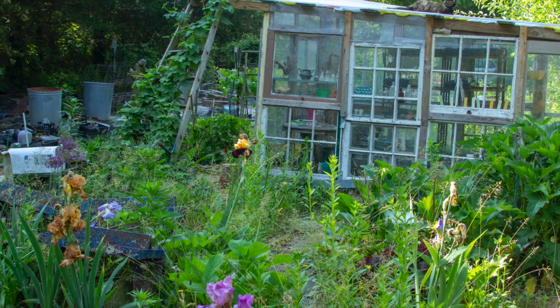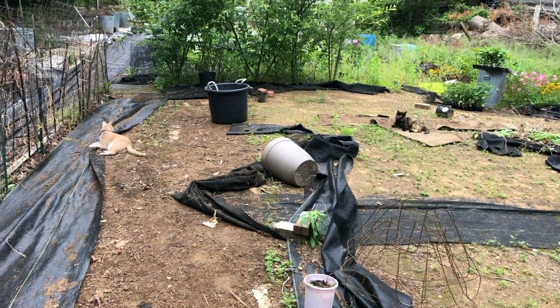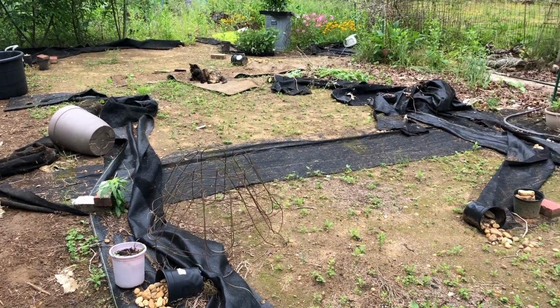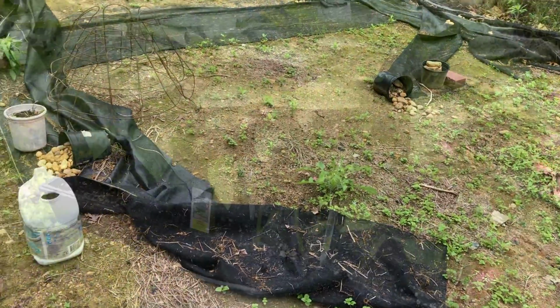On this side of the little greenhouse is an area that'll mainly be tomatoes and peppers. But while I was gone, the wind and all the storms had sort of wreaked havoc in this area. And it's going to take a bit of work to get it all fixed up.